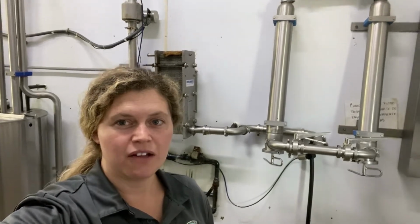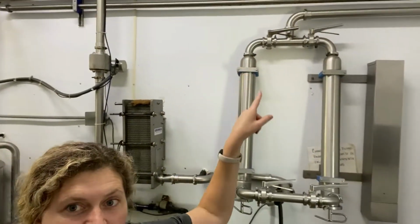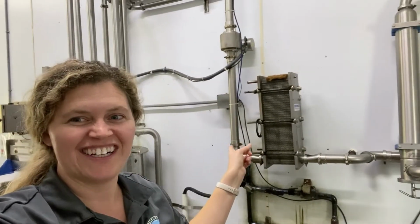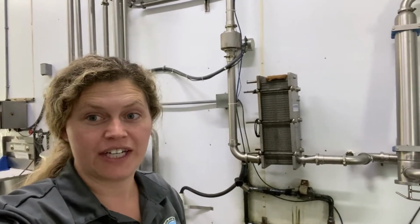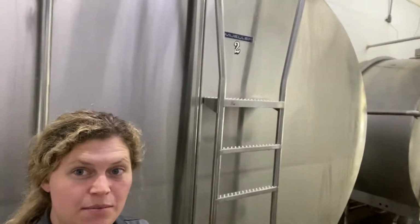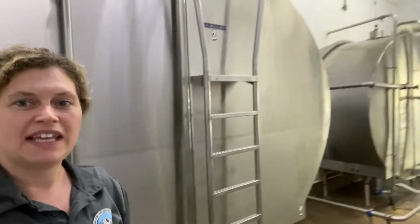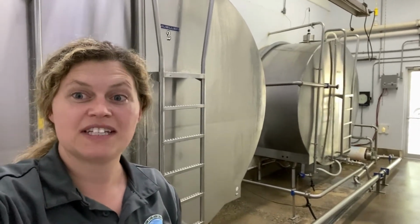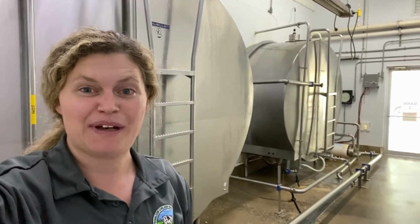Once the cow is milked, the milk travels through these tubes down in this filter, and through this box right here, and it cools it down to about 36 degrees. And then it goes in these big tanks like you see behind me. You even have to climb a ladder to get to the top. So in these tanks, it holds about 69,000 pounds of milk, and that's a lot of milk.